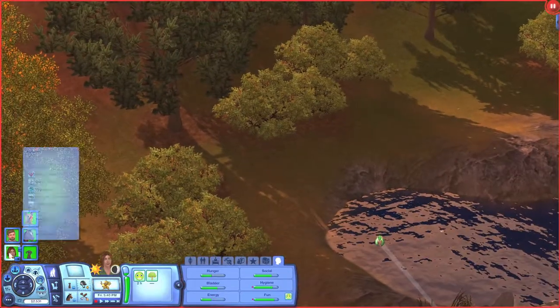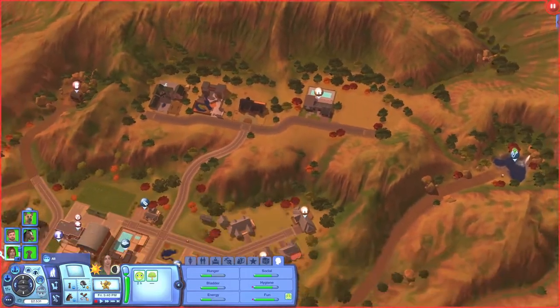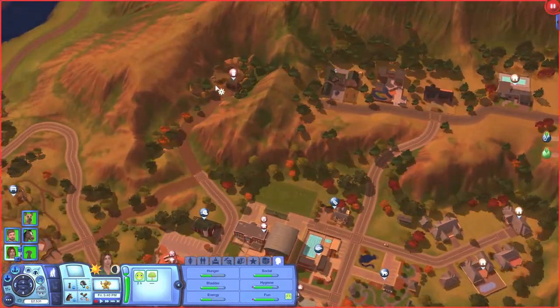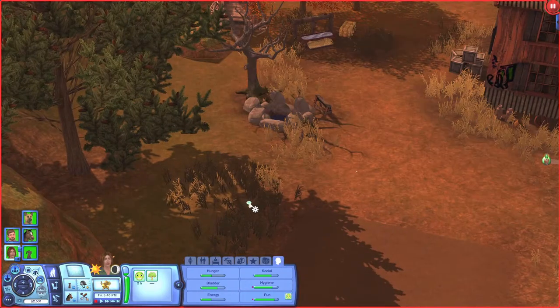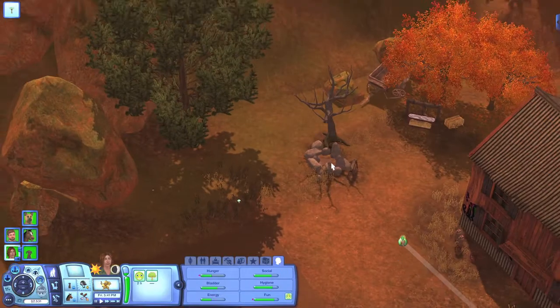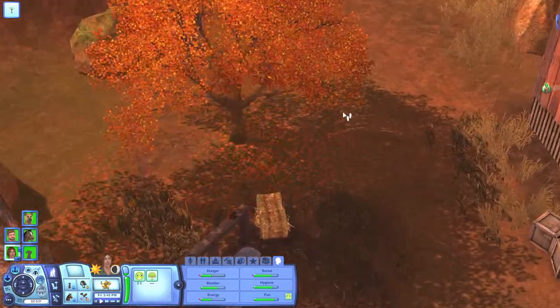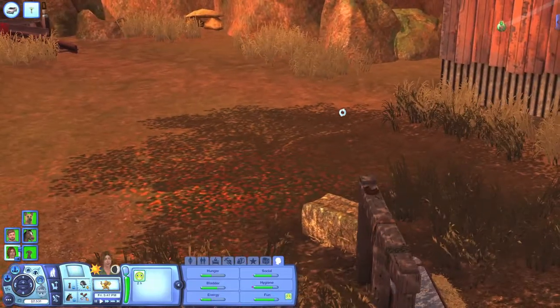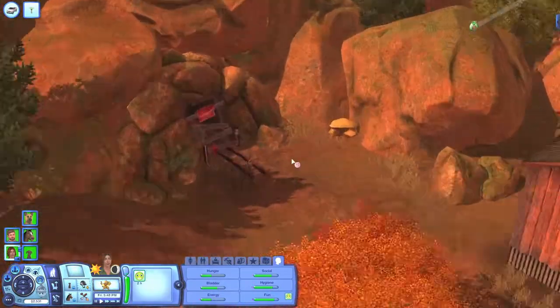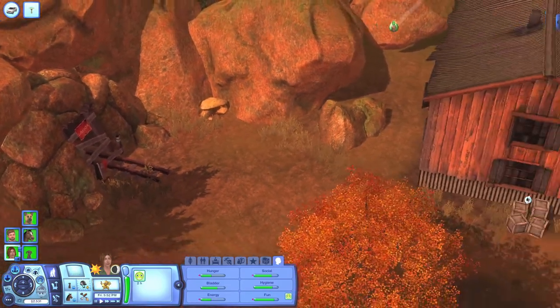Seeds. All right. Where else can we go? Is there anything? Maybe over by the criminal career? Ooh, let's pick up some mushrooms. What else is over here? Oh, maybe the graveyard has something. Possibly. Maybe. Ooh, what's this? Can't do anything with it.